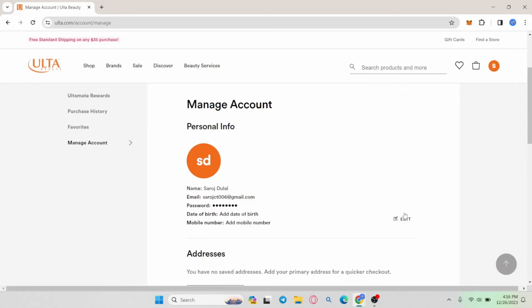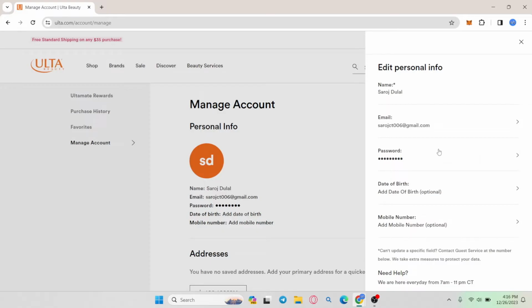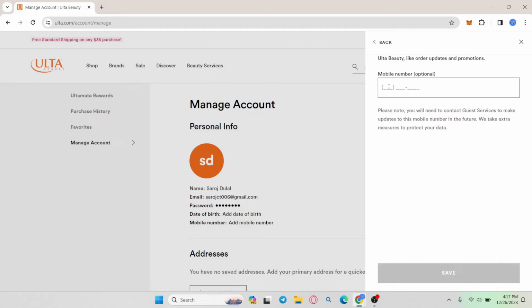From this page, you can click on the edit button at the right side of your personal info section and you will be able to edit your personal information. Now within your mobile number section, if you already have a phone number, you can just click on the arrow key at the right side and change your phone number, or if you don't have one, you can also click on the same option and add your phone number.